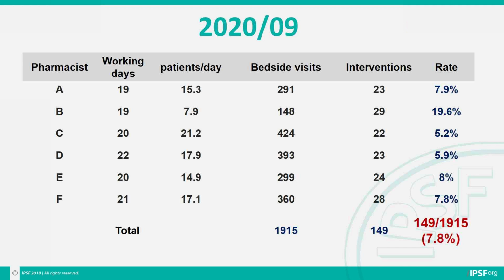And here is just a few data. As of now, our clinical pharmacist team has 6 pharmacists and 1 team leader, and we jot down every day the working days, the average number of patients we see per day, bedside visits and interventions, and the rate of interventions being given. On average, in September 2020 alone, our intervention rate was around 7.8%.